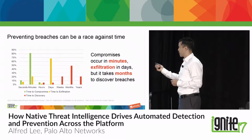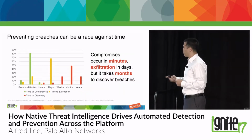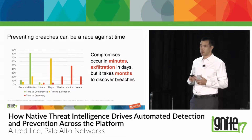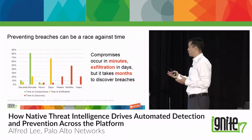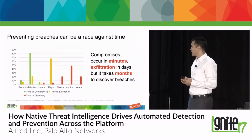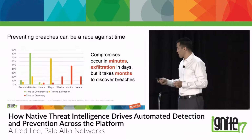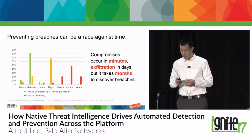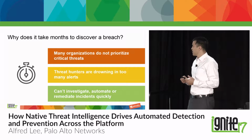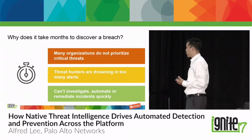And what you'll see here is that it takes mostly minutes. Over 80% of these breaches took mostly minutes to occur. And the time for exfiltration varied, but mostly happened within a matter of days. However, if you look at the time to discovery, it often took weeks, months, and sometimes even years. And so if you ask yourself, why does it take months or even years to actually discover a breach?